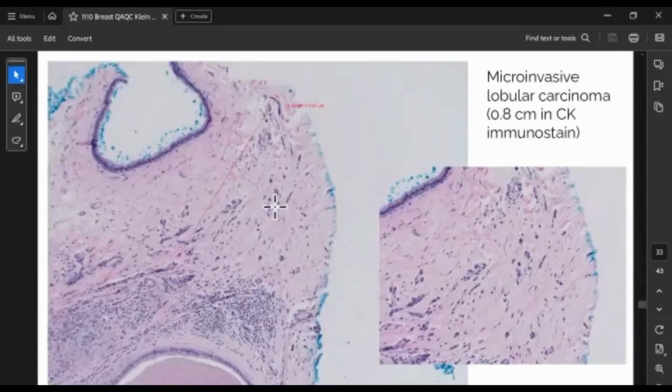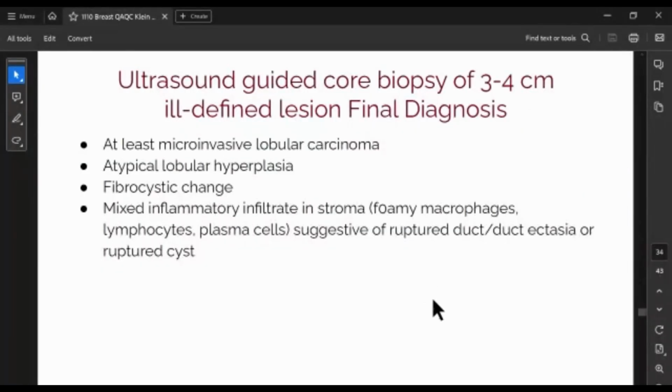I don't actually have those slides anymore, but this is an H&E recut that we got from that block. And you're gonna have to take my word for it. From here to here there are little infiltrating tumor cells. Here you can see a little bit higher magnification. There are also interspersed little blood vessels. It's very hard. It was much easier on the cytokeratin immunostain to see these infiltrating tumor cells. And they were ECAD negative because it's lobular carcinoma. So the diagnosis at this site was at least microinvasive lobular carcinoma, ALH, fibrocystic change, all this inflammation, et cetera.